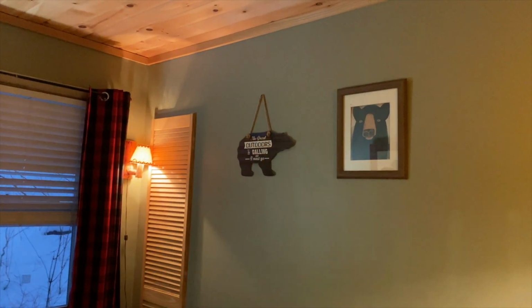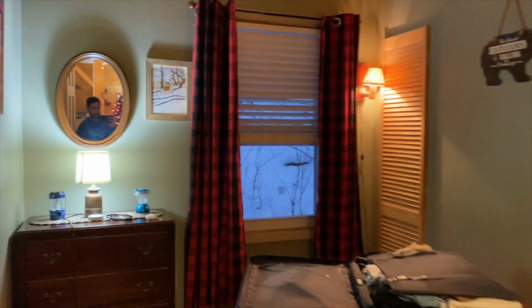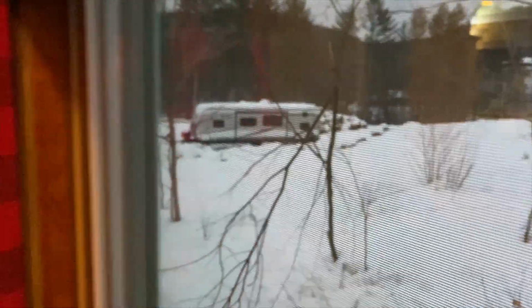This is one of two rooms. We got one here, another one in this corner. Told you a lot of bears. I love the thing. I wonder if you can actually see the deer from this window. Probably not. Kind of hard. They're over there.